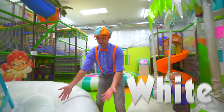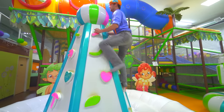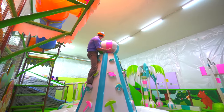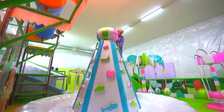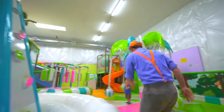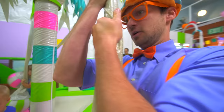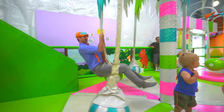Whoa, look at this. This is the color white, and you can climb on it. So much fun. Woo! What are these? Hello. Look at this. You sit on these, and they're kind of like a swing. Whoa! Whee!